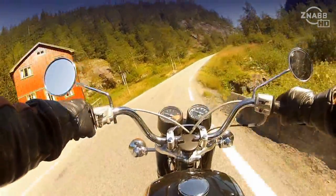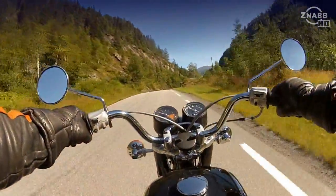On my way back to the meeting in Seljord, I decided to ride the longer, more scenic route.